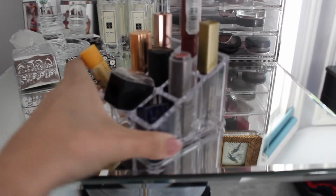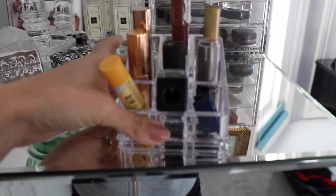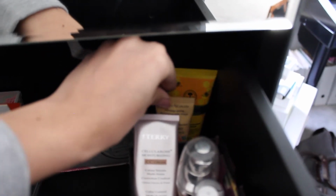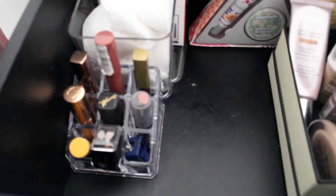And also my sharpeners for my eyeliner and lip pencils. So it's really cute. I've actually used it for brushes at one point, but I liked it for the lipsticks. So that goes, whoops, things falling around. That goes at the back. I do like the plastic things. I know they were all the rage a few years ago, but I really like them because they are really easy to wash and keep clean. So that's all I've got on that side.